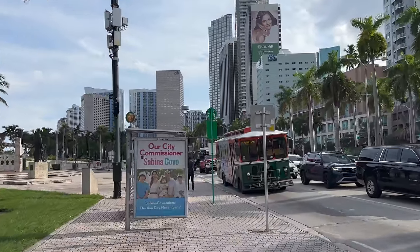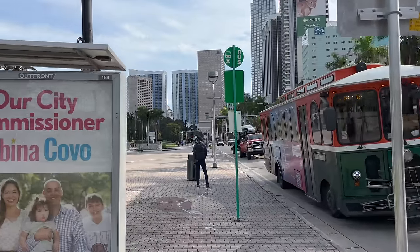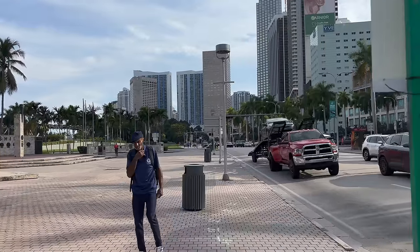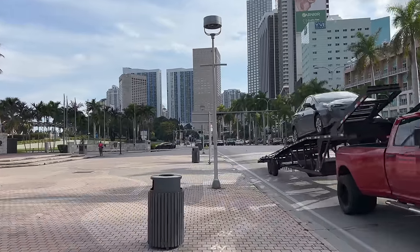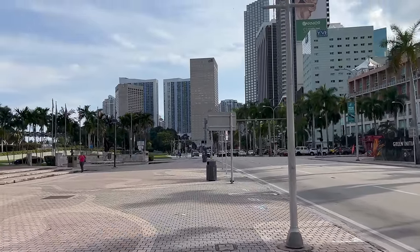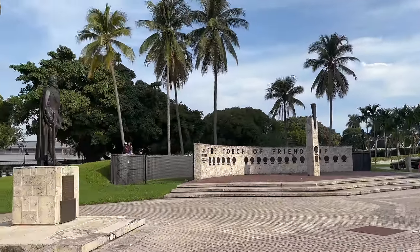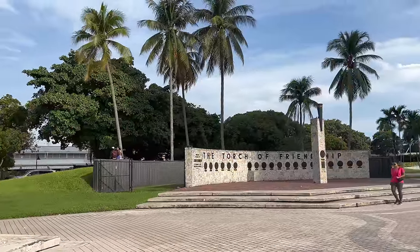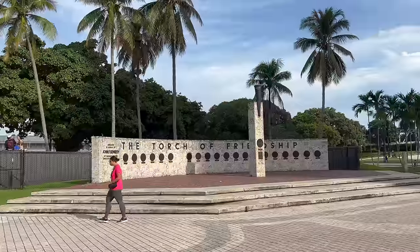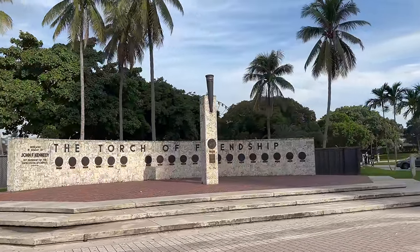Coming soon to downtown Miami is going to be the tallest residential apartment building south of the One World Trade Center in New York City. It's going to be called the Waldorf Astoria Residences. You have the famous Torch of Friendship here, dedicated in memory of John F. Kennedy, the 35th President of the United States.